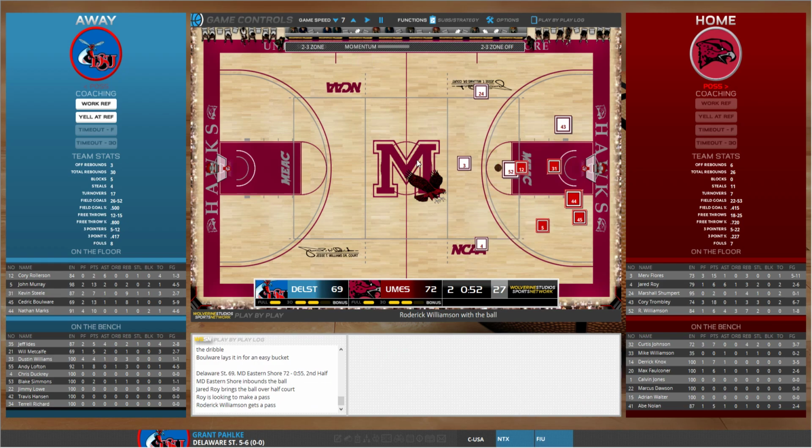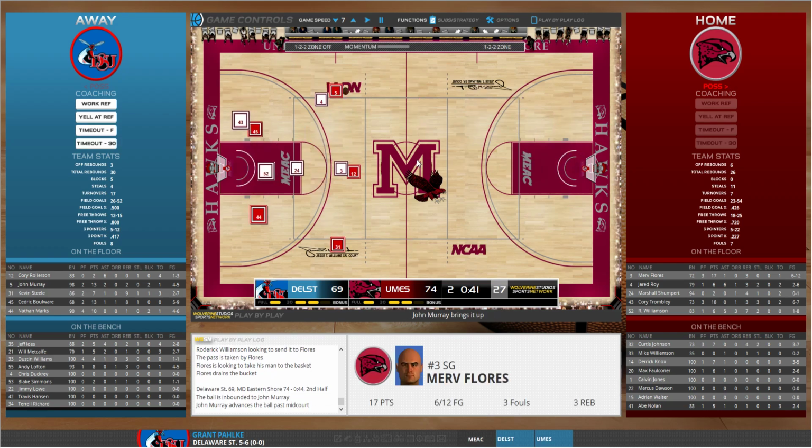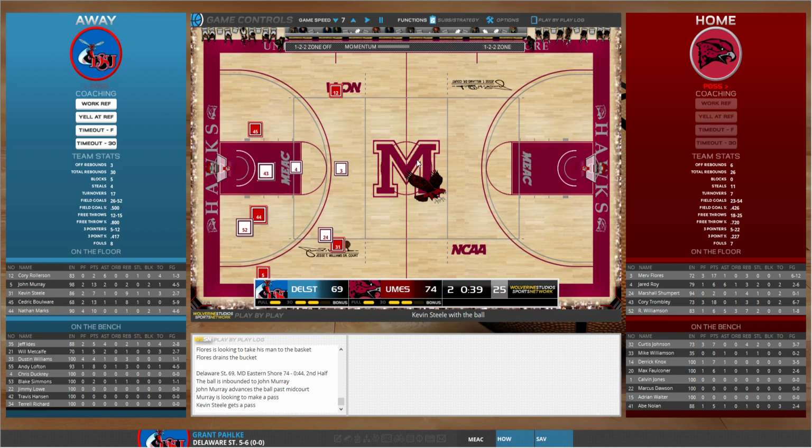And Boulderware drives and lays it in. It's 52 seconds left in the second. Eastern Shore up just 3 points. Flores drives, takes a long 2. He makes it, unfortunately. 17 points, 43 seconds left to go. Up 5. Kevin Steele with the ball on the left wing. Steele passes to Boulderware on the right post. Over to Murray, right corner. Murray to Rolson, top of the key.